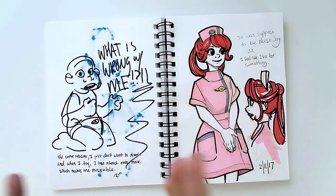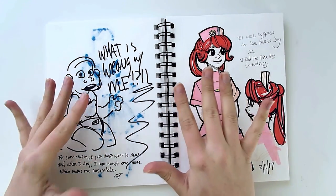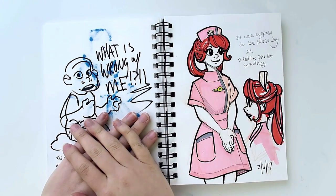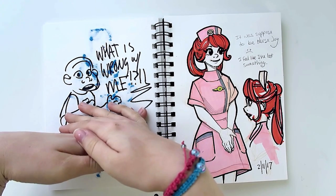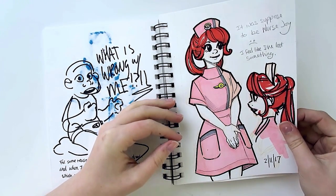So here I spent a lot of time trying to draw digitally and it just wasn't turning out. So I just decided if I can't draw, I'm just gonna write my thoughts. I'm not gonna read that because it's probably totally emo. If you wanna read it, just pause it earlier. I'm not reading it to you.